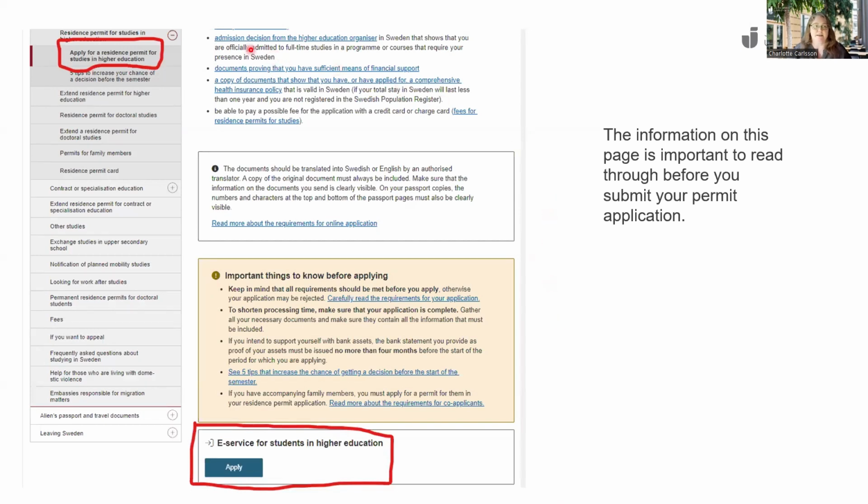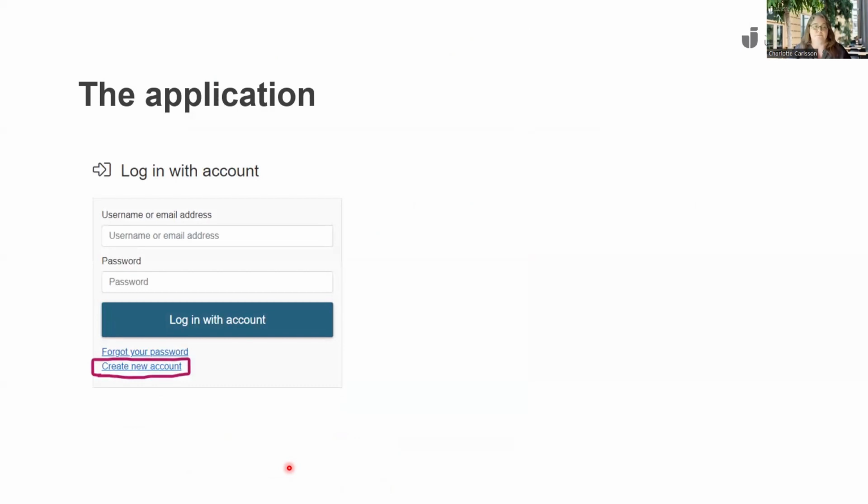But this page has a lot of important information. So read through all of this before you start an application. And then the e-service is here. And when you click on apply there, you will be asked to log in. So if you've never applied before, you will be creating a new account. If you already have an account, you log in with that information.